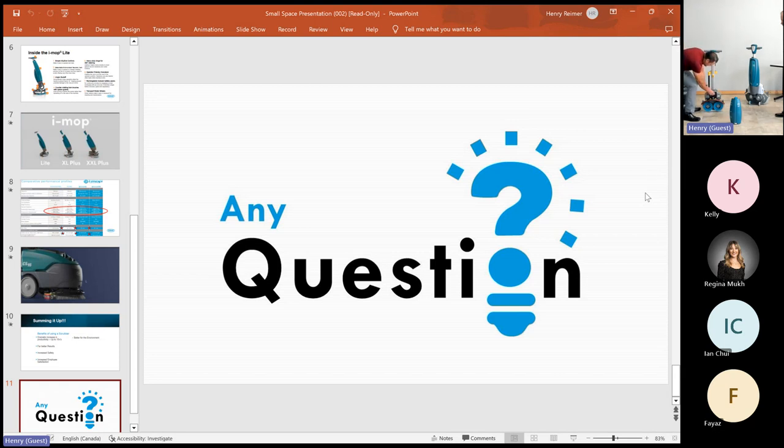The iMop Lite comes with a single battery pack. This is a lithium ion battery pack. This unit will run continuously for about 45 minutes. But like I mentioned earlier, some of the larger sites will buy two of these, so you can interchange them and have this unit running almost 24 hours a day.